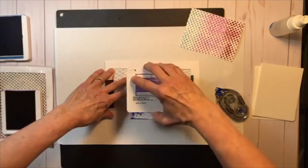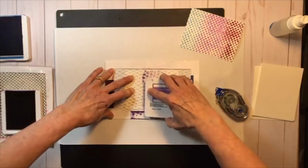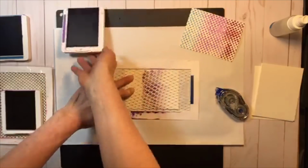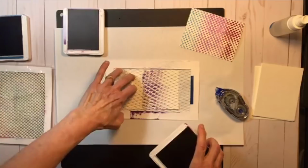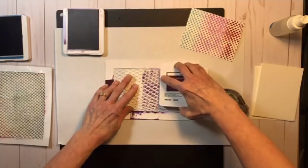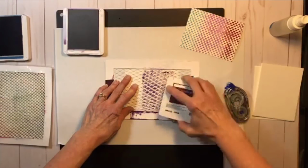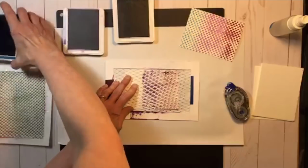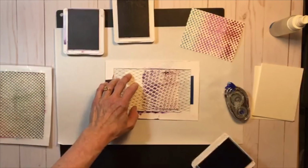Now I could also just go flat on there, but I'm trying to get multiple colors in here, so I'm not going to go flat on. And then, now I'm coming in with my Blackberry Bliss. You guys know I'm a purple girl. Have I told you that before? Or does everybody know? And now the Blueberry Bushel.